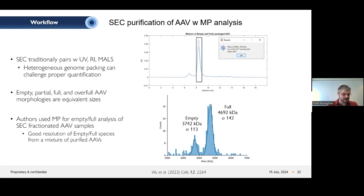can skew the empty full ratio data. As you can see here, the samples are effectively in one peak, as the different morphologies of empty, partial, full, and overfull are all of equivalent sizes, and the difference is in the cargo that they internalize.